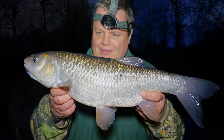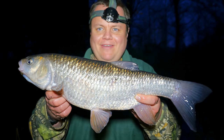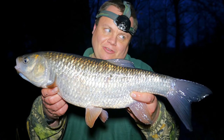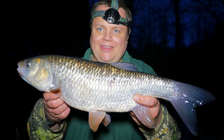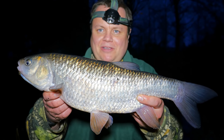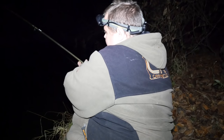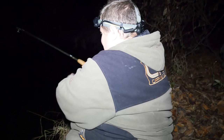Beautiful though. There we go, perfectly formed, short, dumpy, 3 pound 5 ounces. Lovely brassy enamelling to it, from this bottleneck swim behind me, where it goes into a nice bottleneck and there's that nice sunken tree and lovely other bits of debris. They're very nice, always nice to get. Chub and cheese paste.